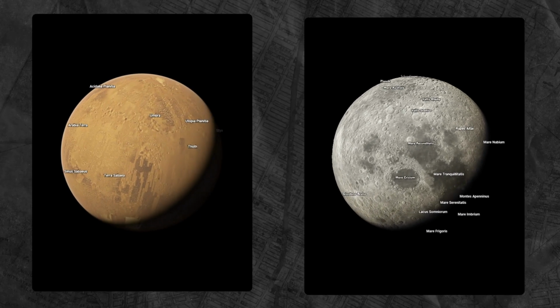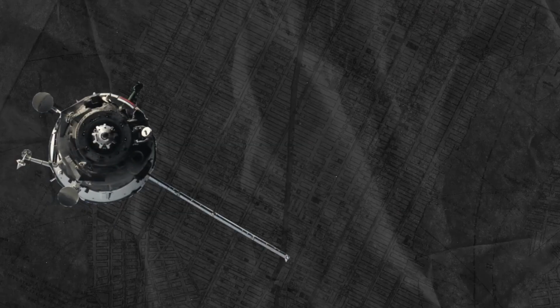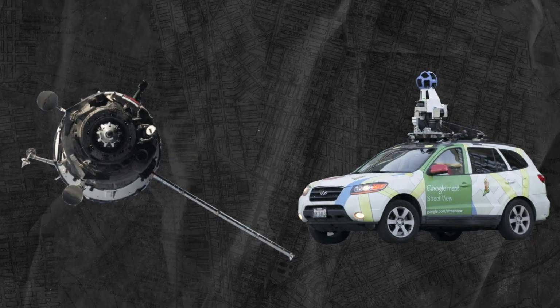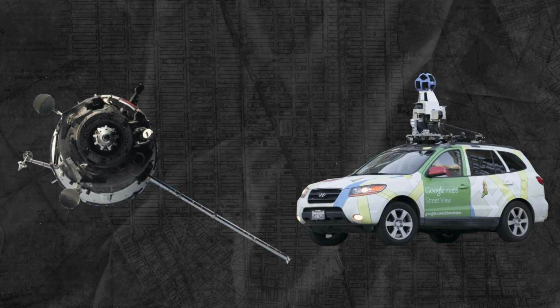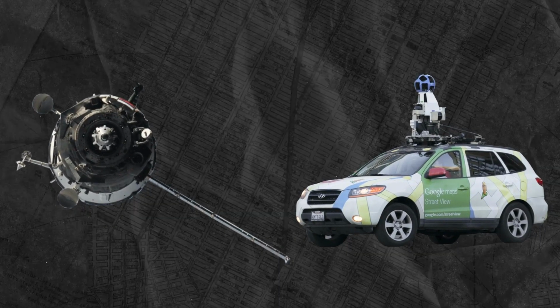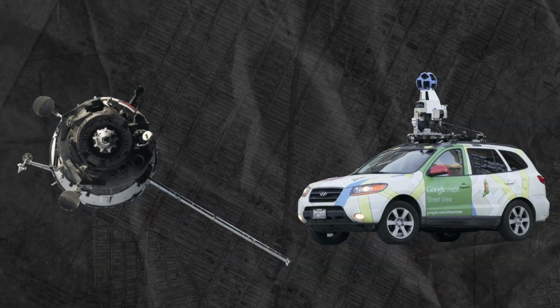Well, the quick and easy answer to that question would be they use satellite images and car mounted cameras to collect all that data and just stitch the whole thing together to give us all those amazing visuals. But as you would imagine, the full answer is a bit more complicated than that.